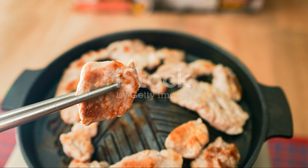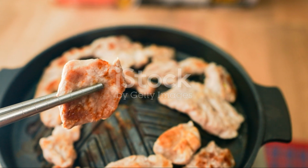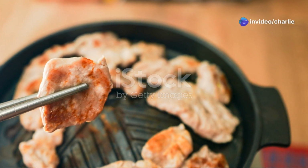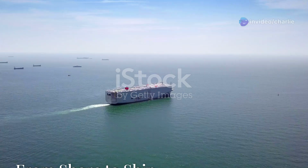They've developed a system that's both efficient and effective, ensuring that every sailor, from the newest recruit to the most seasoned captain, gets the fuel they need to do their jobs. And that's something worth appreciating.